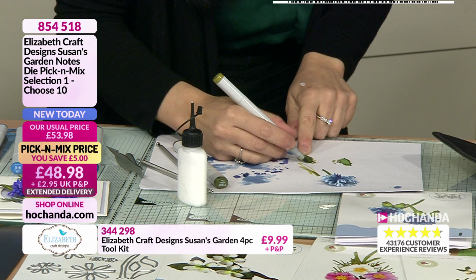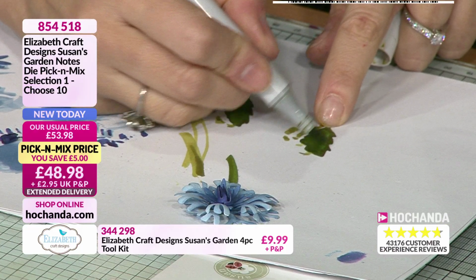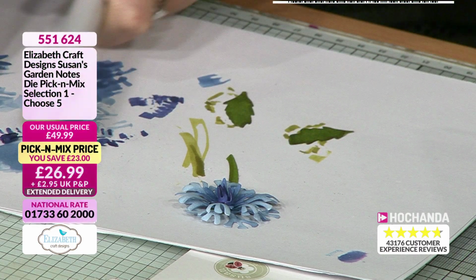Or distress the distress inks, but see, kind of blend it in. But I know a lot of you have got alcohol markers, and a lot of you might think, well, I don't have them, how can I use them? And it's like, well, there is a way of using them.